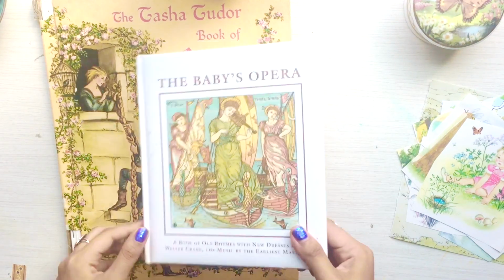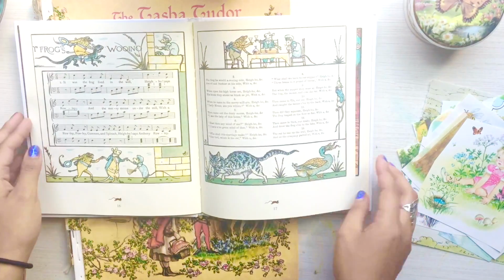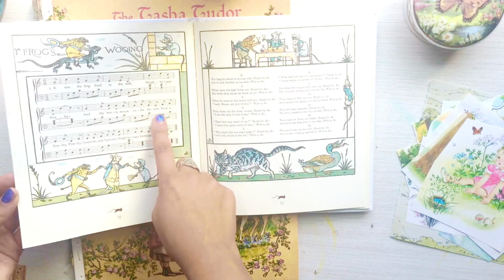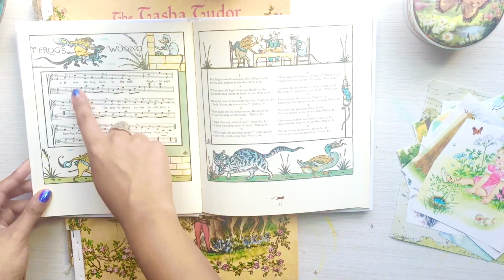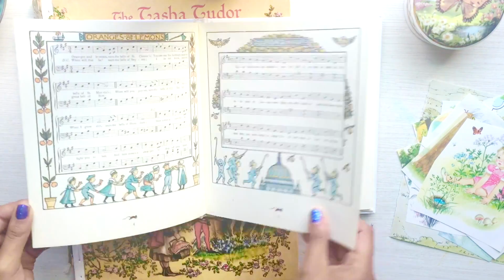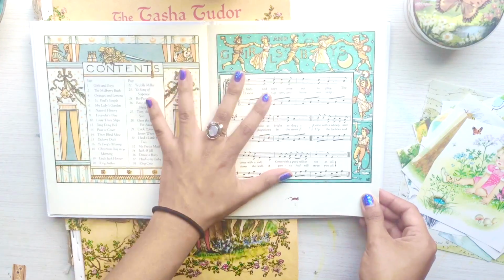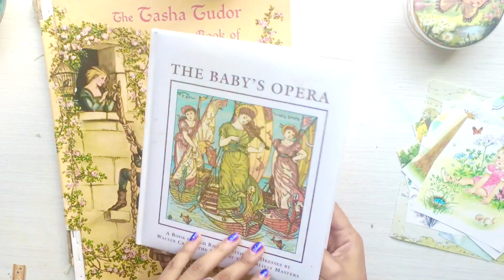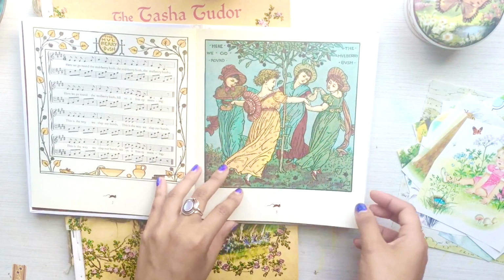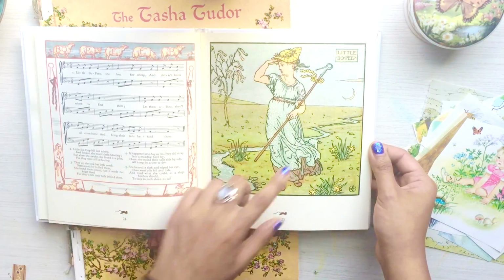This one's the Baby's Opera. Looking at it, I was like, what is this book? When you open it up, oh my goodness, it is absolutely beautiful. It has music notes. Look at this artwork. This one, I would be a little scared to cut up because it's just beautiful. I might just keep it as is, but I might put it in my journal. I don't know. But obviously if I pick up a really vintage one, oh, that's beautiful.